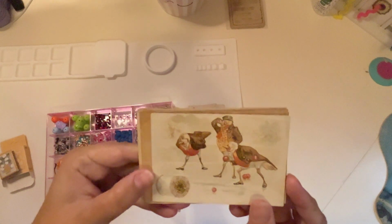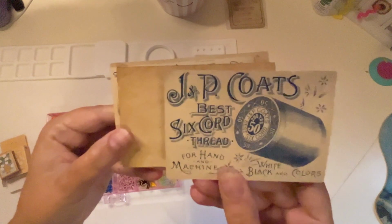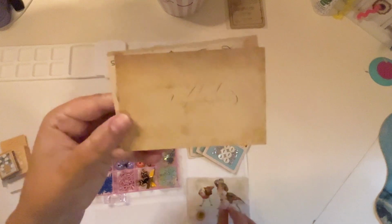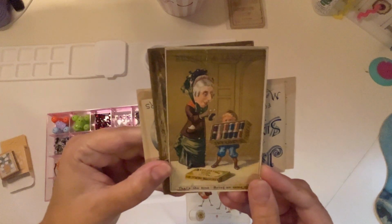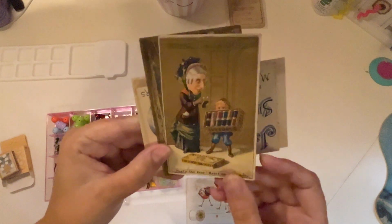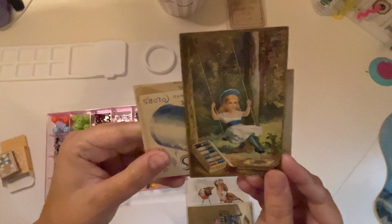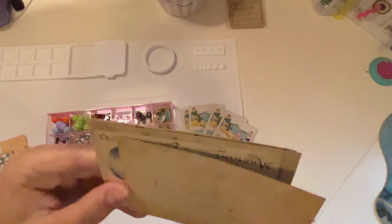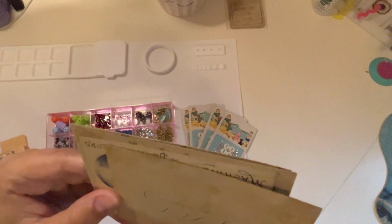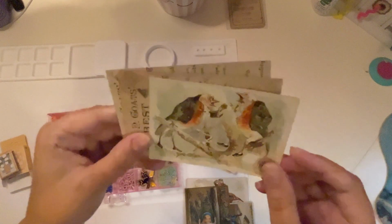So I got these trade cards. Isn't this so cute with the birds? And then here's the back. Isn't that pretty? And then here's sort of a weird one, but still neat. I like the different color threads on that. And then this little girl swinging with J&P Coats thread. And this one has some writing on the back. Compliments of somebody. And then this one is another bird one, which I just love these bird ones. They couldn't get any cuter.